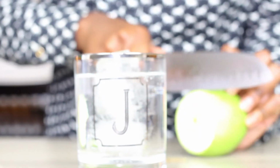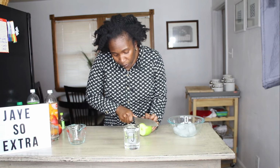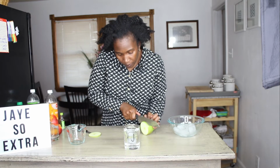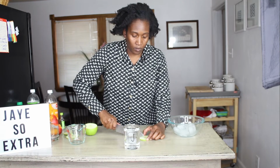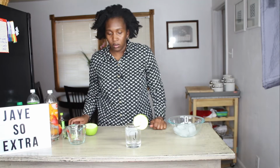All right. Right there. You want to make your apple ring a little thick so that it sits perfectly on the side of the glass. Okay, that looks good. I'm going to do one more. There we go. All right, get these pieces out of the way. Make a little slit so that it can sit on the edge of the glass. Boom! Bob is your uncle, as I say.